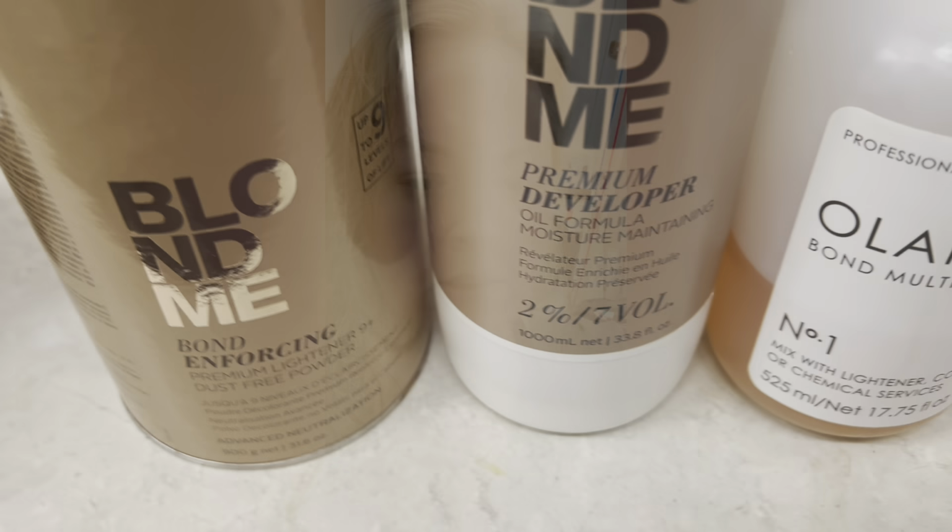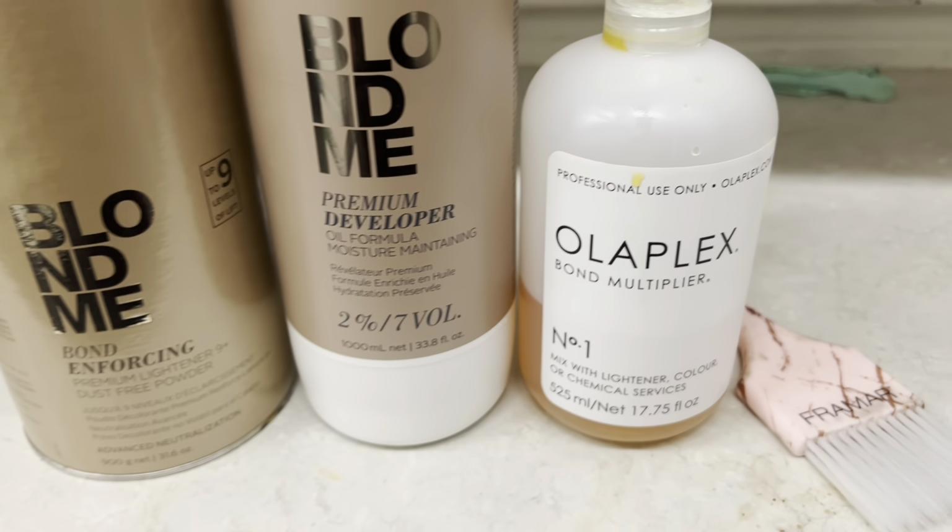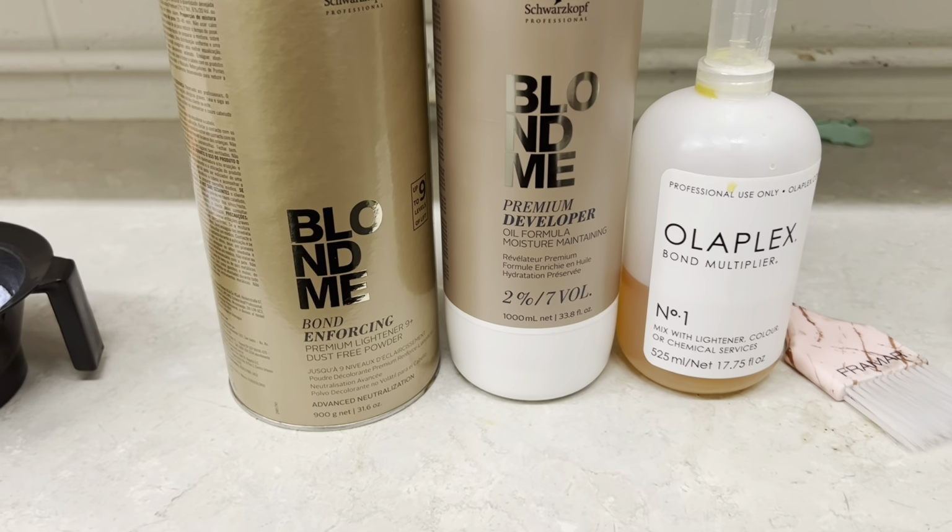Anyways, that's what we're going to be doing today, and I'm going to be using my Schwarzkopf Blonde Me. Because her hair is really fine and she probably naturally sits at like a level 6 or 7, I'm going to start her off with just 7 volume instead of 20, just to be safe, because I know it's going to sit for a while and I don't want to cause any damage. So for the first majority of the service, we're only using 7 volume with Olaplex, and then eventually I will switch to 20 volume towards the end.